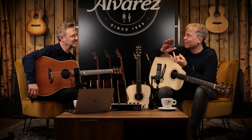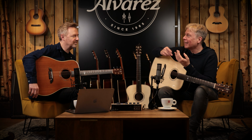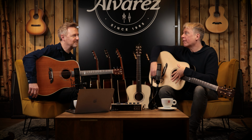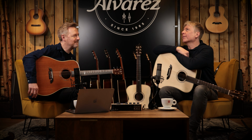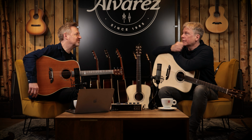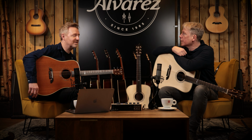We've got redwood in dreadnought, grand auditorium, OM. Adirondack in the same. We've got some sunburst. Sunburst with a herringbone on an OM. We've got a 14-fret dread in sunburst, which is the DYM 70 sunburst. That's right.